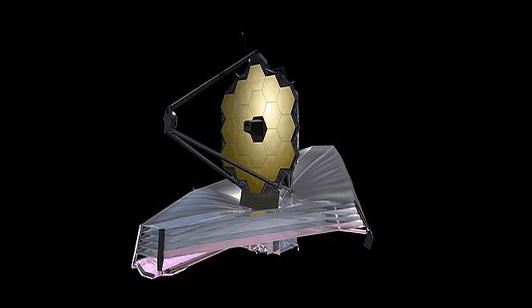FGS/NIRISS, led by the Canadian Space Agency under project scientist John Hutchings, is used to stabilize the line of sight of the observatory during science observations. Measurements by the FGS are used both to control the overall orientation of the spacecraft and to drive the fine steering mirror for image stabilization.